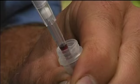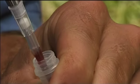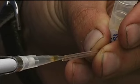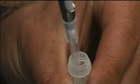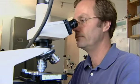And what they do is spin the blood down and separate it into the packed cells, the red blood cell component, which eventually goes to the geneticist, and the serological component, the clear part, which comes to us, and we run serological tests on that. The bird crew also makes a blood smear, which we take back and stain, and we look at that under the microscope and actually try to find the parasites inside the red blood cells.